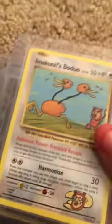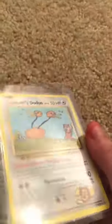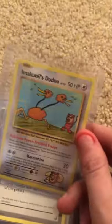And this one, I didn't take the best of care of, but it's not in the worst condition, considering it wasn't in a sleeve, it wasn't in a top loader. These top loaders I just got, so for being in a sleeve, it was pretty good.